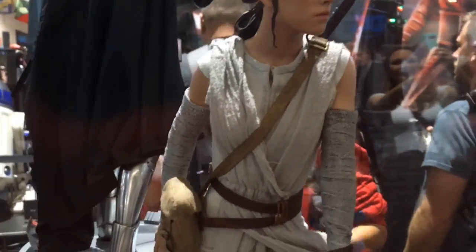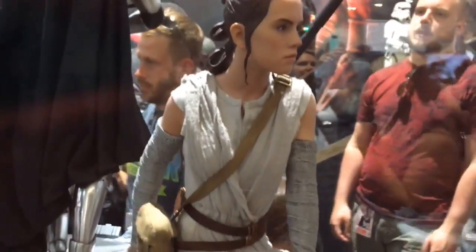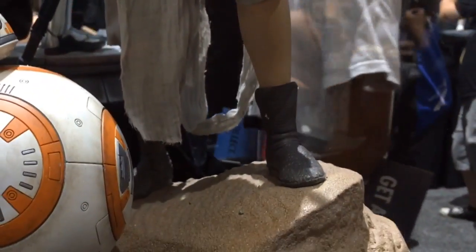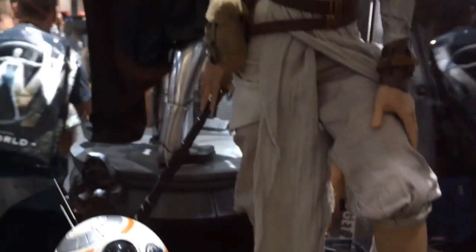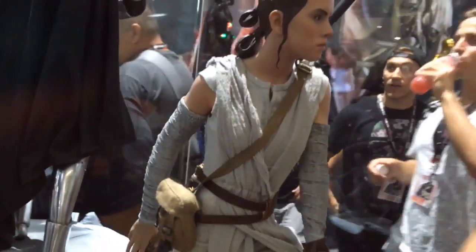So this is cool because this is also a mixed media piece. She's got some of her tabards are fabric, but her armbands and her boots are sculpted. But she's got the draped fabric, and that is actual fabric. It's a very nice piece.